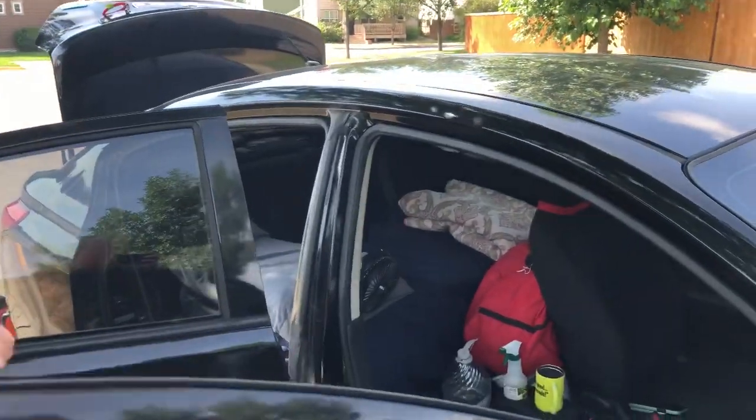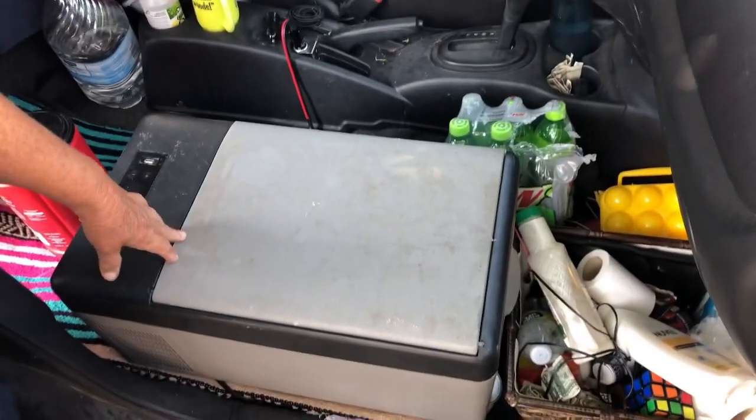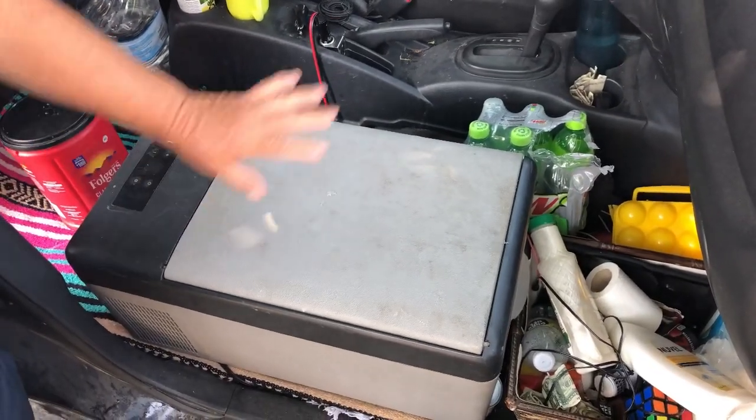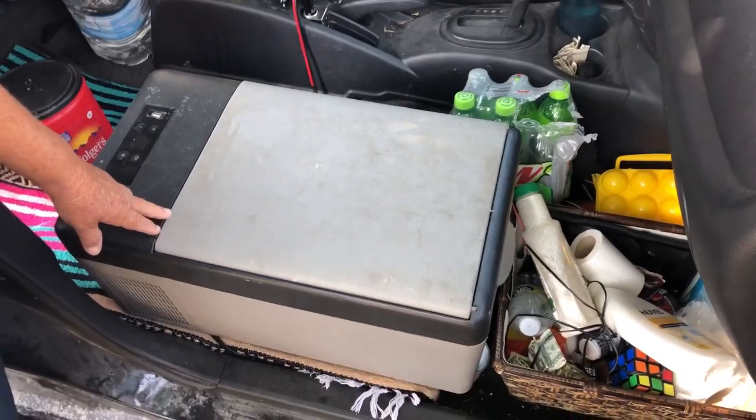Okay, so I have my passenger seat out, so I have room for my fridge. So I have my fridge here. I debated on whether I wanted it or not. And I love the fridge. Is that an Alpicool? So it's the Alpicool, and it's worked great.